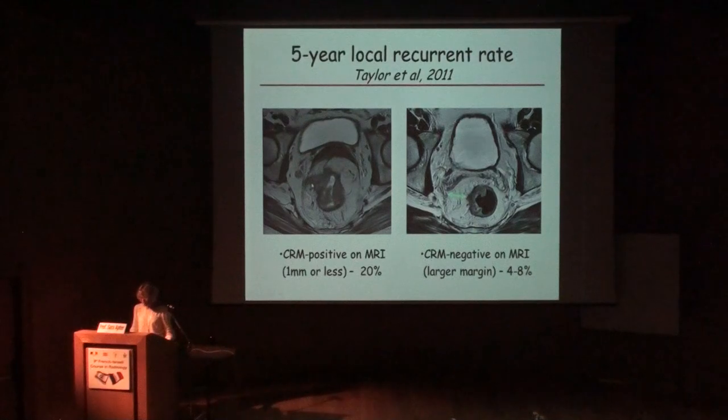So this is absolutely no circumferential resection margin, no CRM, it's just on the mesorectal fascia, so this is a bad prognosis. And you can see from the numbers, if it's a larger margin, it's just up to 8% recurrence. If there is no margin, it's 20%. So it's a major difference in the prognosis.